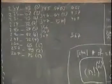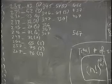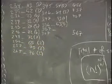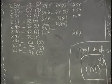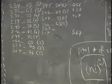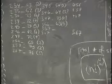3, 5, 6. 3, 5 and 3, 6 are taken. 5, 6 is taken. 6, 3 is not taken. Good. 3, 5, and 7, let's see. 5, 3 is not taken. 7, 3 is taken. Where's 5, 3? 5, 3 is not there.